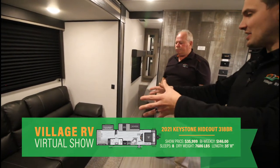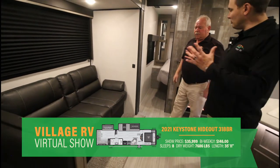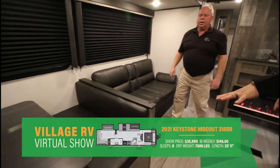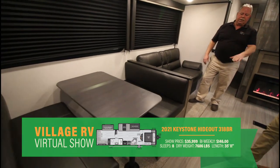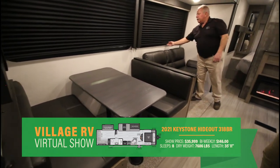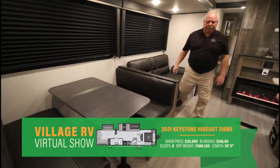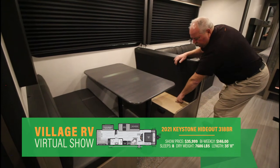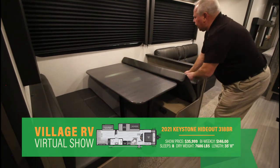Okay, and that couch is a jackknife sofa. It's a jackknife, so that will fold out to a bed. Correct. Okay, and then the table, that's what they call a booth dinette, right? Correct. And that will fold down and make into a bed as well. Okay, is there storage under each side? Yes, there's storage underneath. It's just a matter of removing the cushions and then lifting that up. Awesome. That's all you have to do.